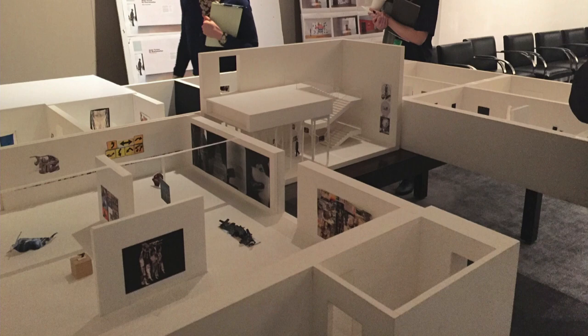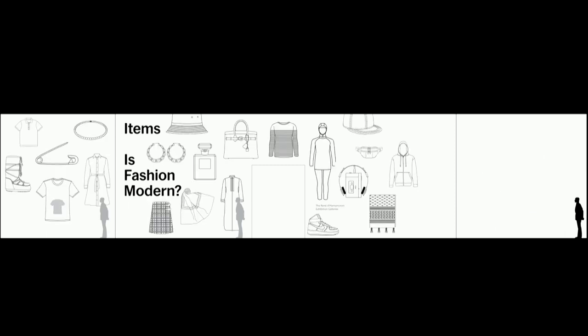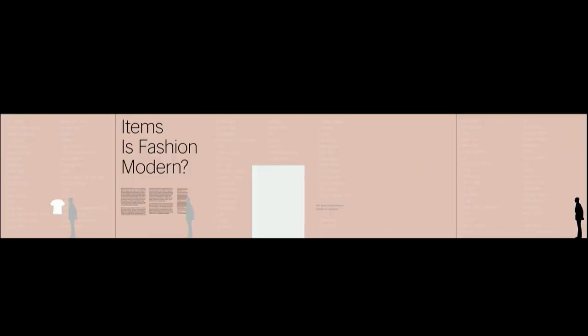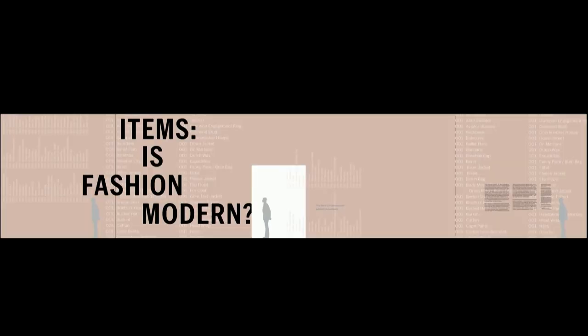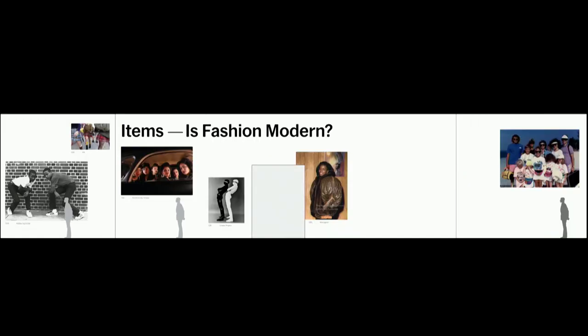Then we review floor plans and mini models to get a sense of space and also the flow and narrative of the show, which is going to eventually influence your design. And then we begin sketching. Here are some of the sketches that our senior designer Kevin and I did for Items: Is Fashion Modern?, which was MoMA's first fashion exhibition in 70 years. It was created by Paola Antonelli and Michelle Millar Fisher.